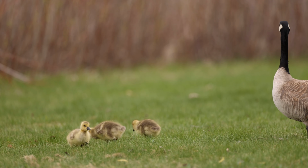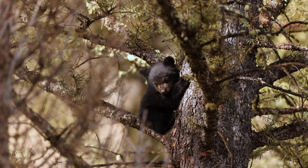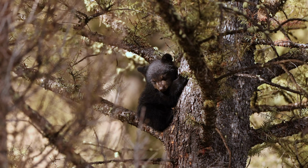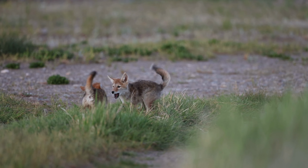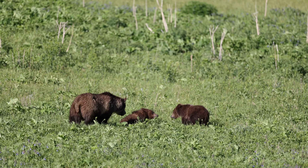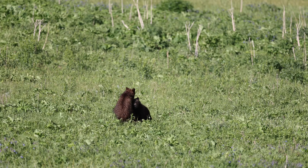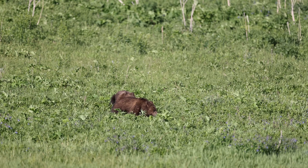Other animal babies also dot the landscape. Having survived the colder spring months, they've figured out how their legs work and are finally able to run, jump, climb, and wrestle. Wrestling is a key part of a baby carnivore's curriculum. Through play, they learn moves that will help them establish dominance, hunt, and survive as adults. But for now, tug of war with an old shirt will do.